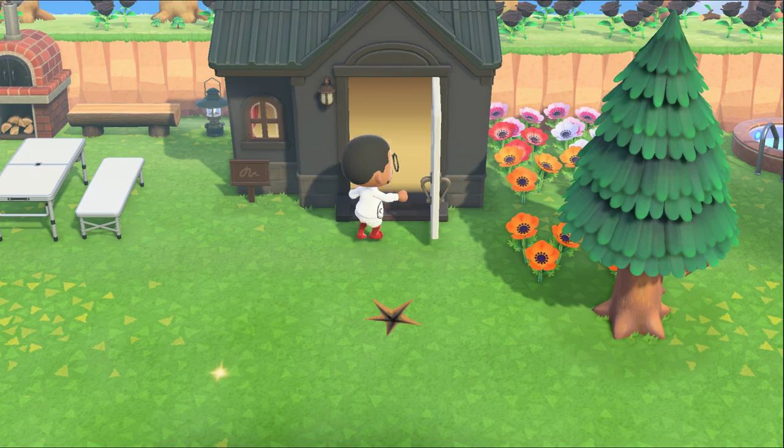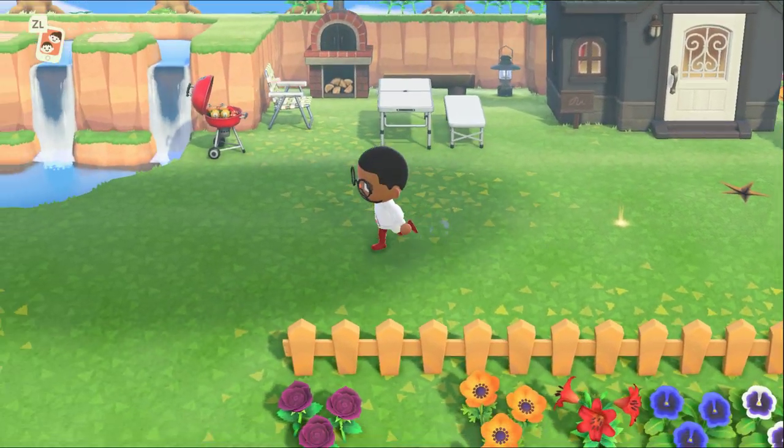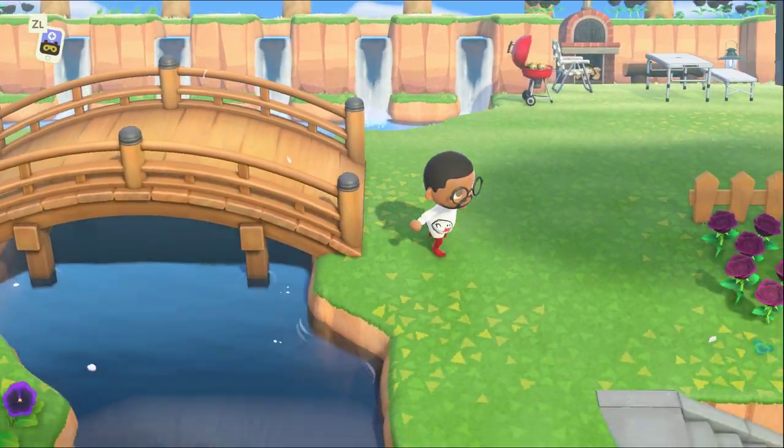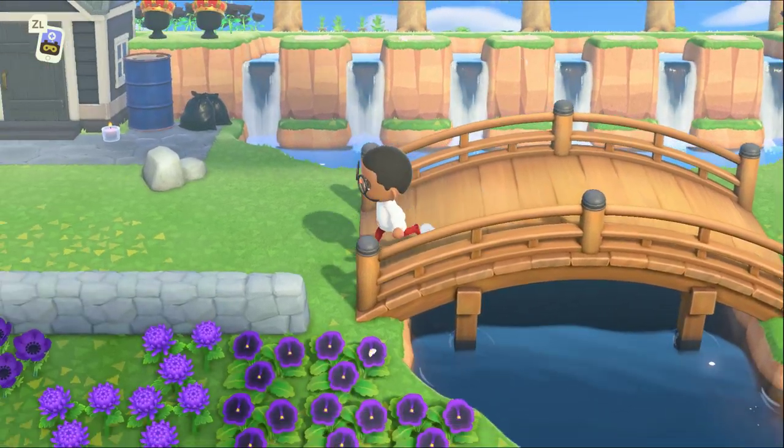I gave her a gold rose and she set it up in her house. That's so cute. That's part of the reason I try to abstain from giving my villagers too many things, because sometimes I just want them to have something nice, but they end up putting it up in her house. I gave Gala a crown and she put it up in her house, and that's adorable.